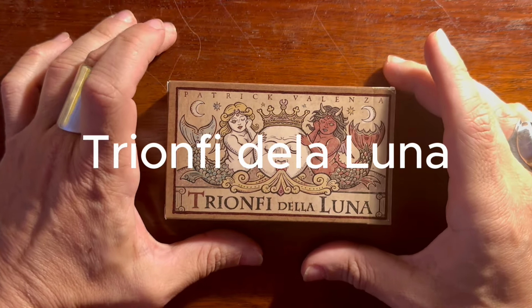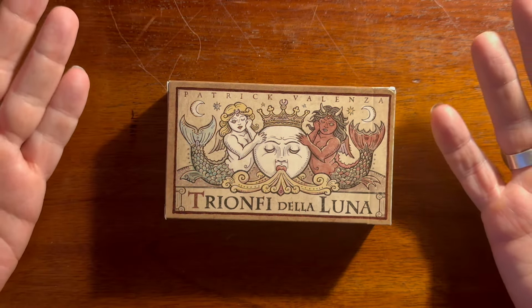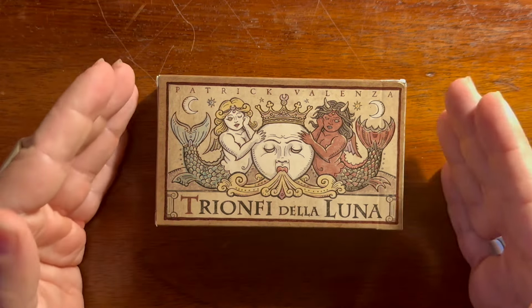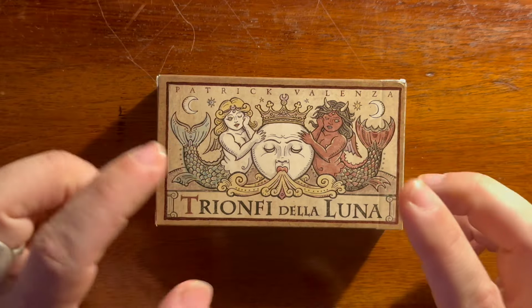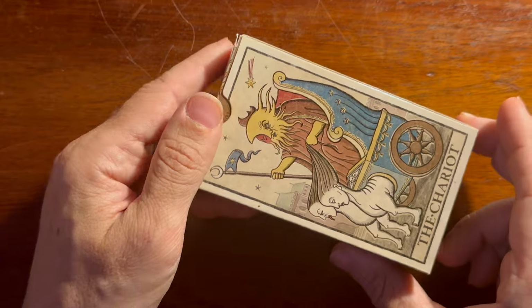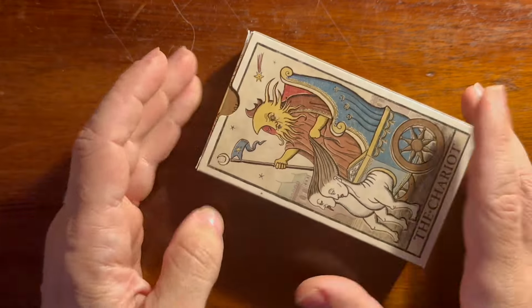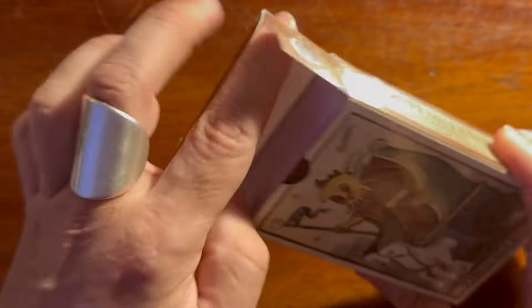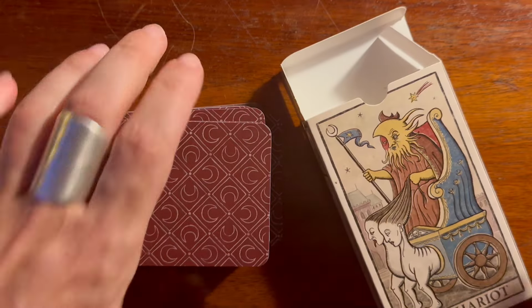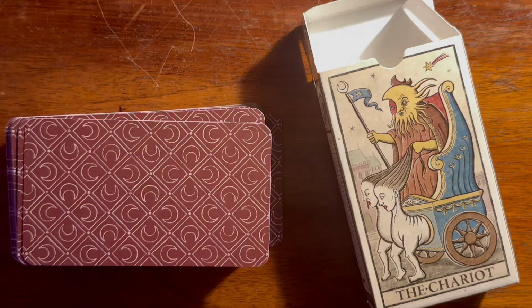Trionfi della Luna, Patrick Valenza. Now, you guys, this deck is so beloved out there. And there are 3 things on this deck that just blew it away for me. Number 1, the price. This is an expensive deck. I can't put it any other way. I thought that for my price, I was going to get something better than what I got. So the quality is really not there.